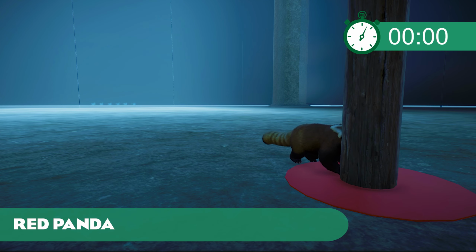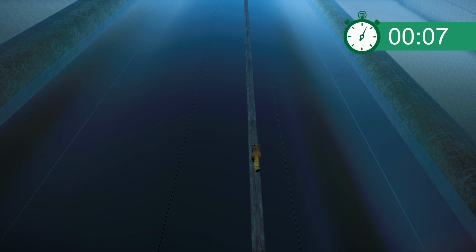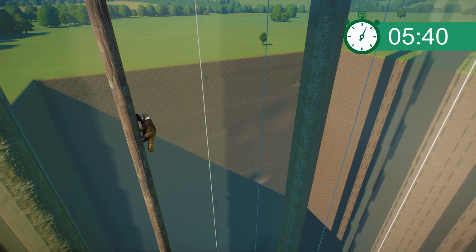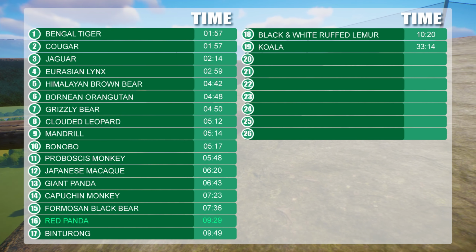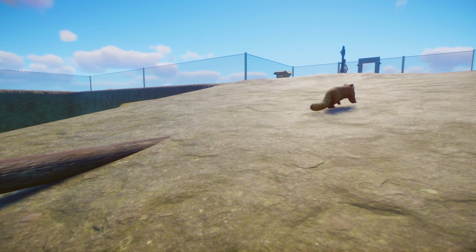Time for the little red panda now. Now these guys aren't known for their speed either, so can't see this being a thrilling display of speed. Performance is about on par with what we saw with the lemurs. Steady performance, using that tail to their advantage, I think. And that's 9 minutes 29, so pretty close to the bottom, but good sport anyway. Ooh, bit of moonwalking there. Show off. Can't help but love the red pandas.